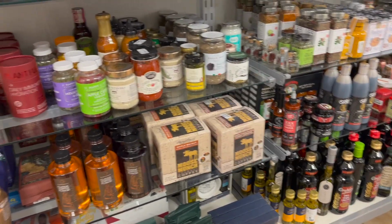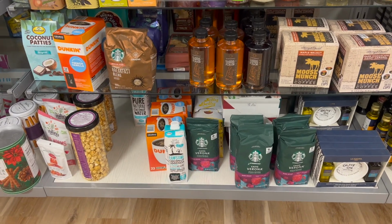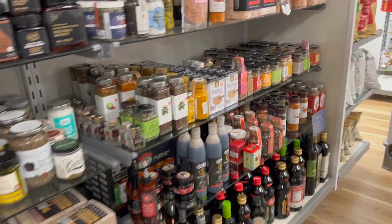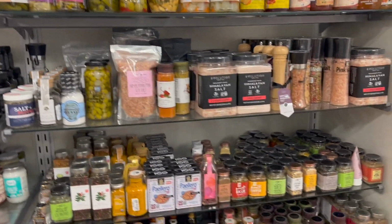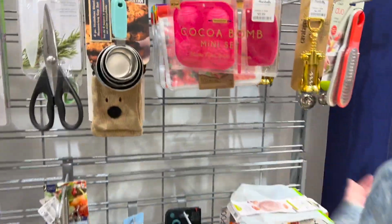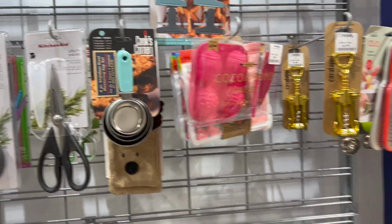I feel like the biscotti. Are there any good coffees we should try? I don't see any. Cafe Verona? Yeah, no, that one like Mickey Mouse weird one. Maybe they have it at the Disney one. The Disney coffee is weirdly good. We found Disney coffee here once, and it was so good. Okay. Cocoa bombs. Oh my gosh, I've been wanting to try to do that.